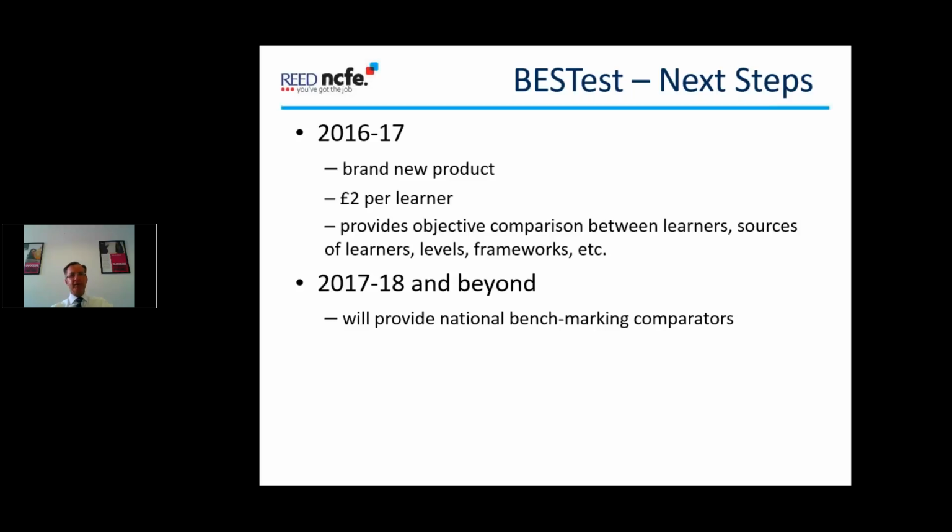And of course, for that price, you get all of that information about the individual learners, and then you get that comparison stuff between learner 1 versus learner 2, between employer 1 versus employer 2, different levels, different frameworks, etc., all of which will help you in your business to make better matches and to have better provision, and therefore to have better success rates.